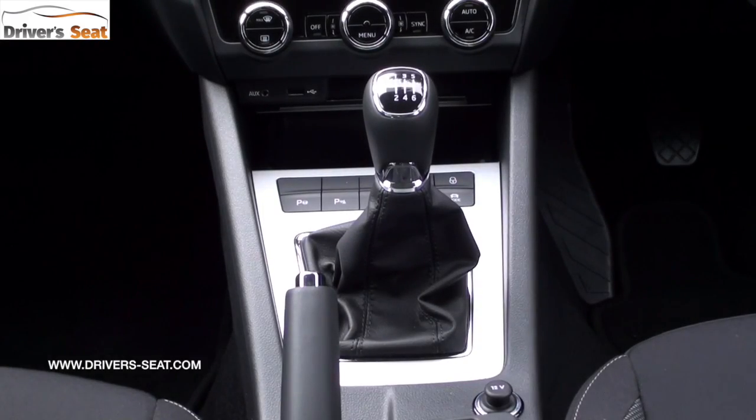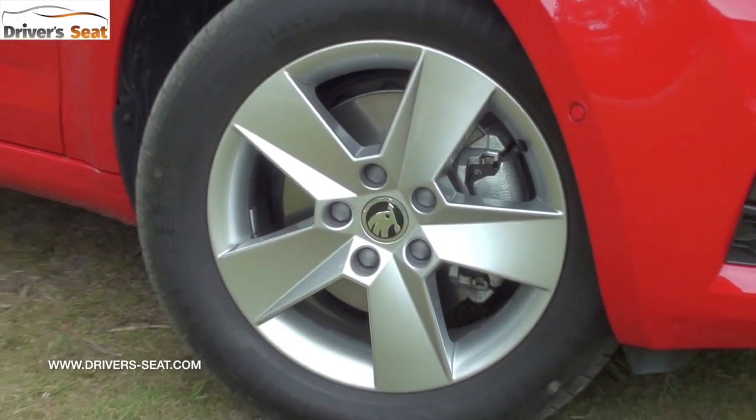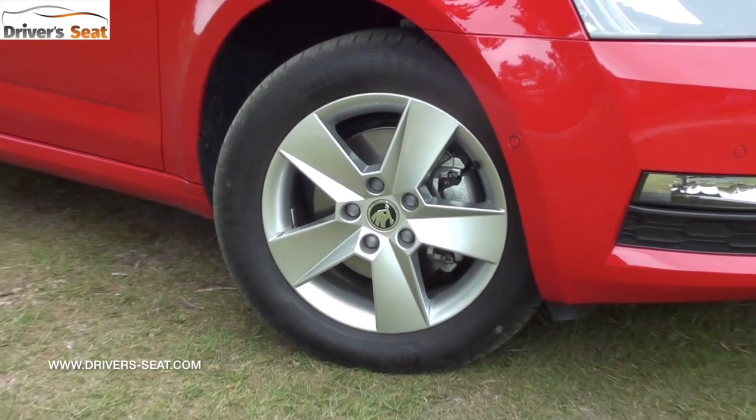The 6-speed manual gearbox in here is pretty decent. It's got quite a short throw to it, and you can almost just flick through with your fingers. The clutch is medium to light weighting, so that combination makes it really easy to swap cogs in here.